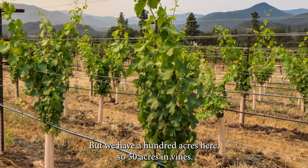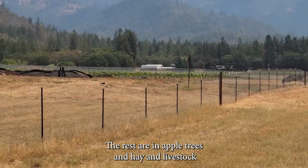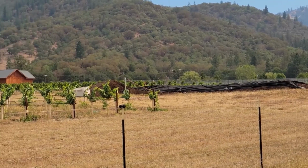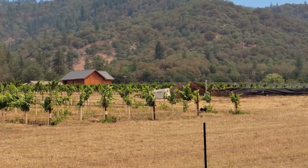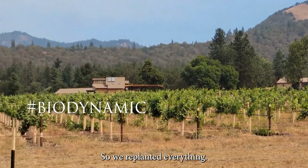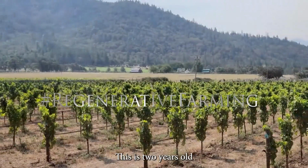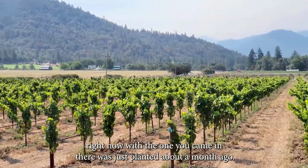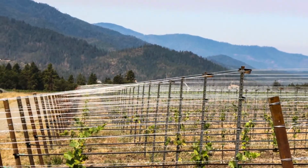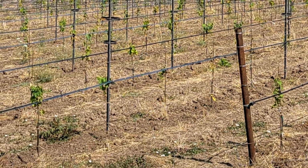But we have 100 acres here, 50 acres in vines. The rest are in apple trees and hay and livestock and everything. We'll drive around and see that. We're redeveloping everything because there was a lot of disease in the vines, so we replanted everything. I'm two-thirds of the way in right now. This is 2 years old; the one you came in by was just planted about a month ago. We're doing about 10 acres a year, so it's a big project. Yeah, that is a lot. So let's take a ride.